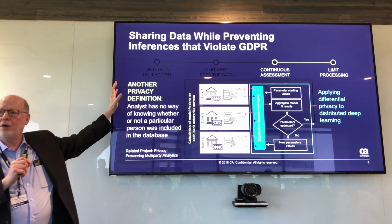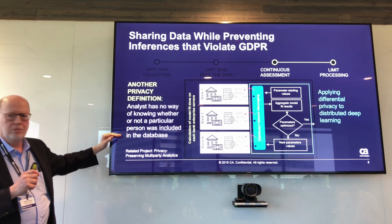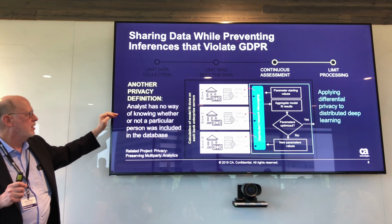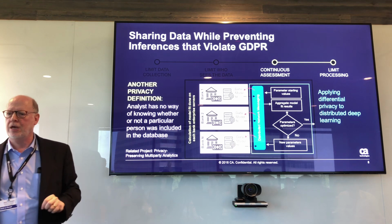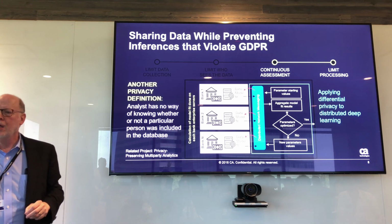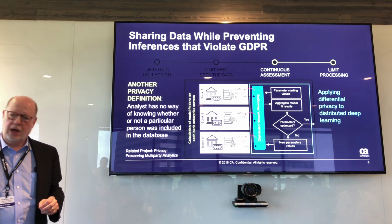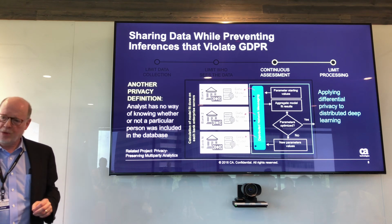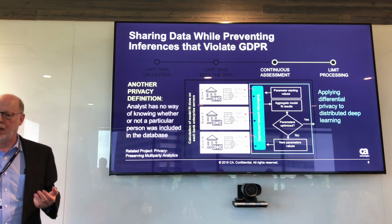So in addition to the one about controlling who sees my data, here's a second definition. And they're not mutually exclusive. In this definition, the analyst has no way of knowing whether or not a particular person was included in the database. That means that if an analyst is asking a question about the data, the answer they get back is the same regardless of whether Otto is in the data or not. So they can't determine whether Otto is in the data, and they can't make inferences about Otto.